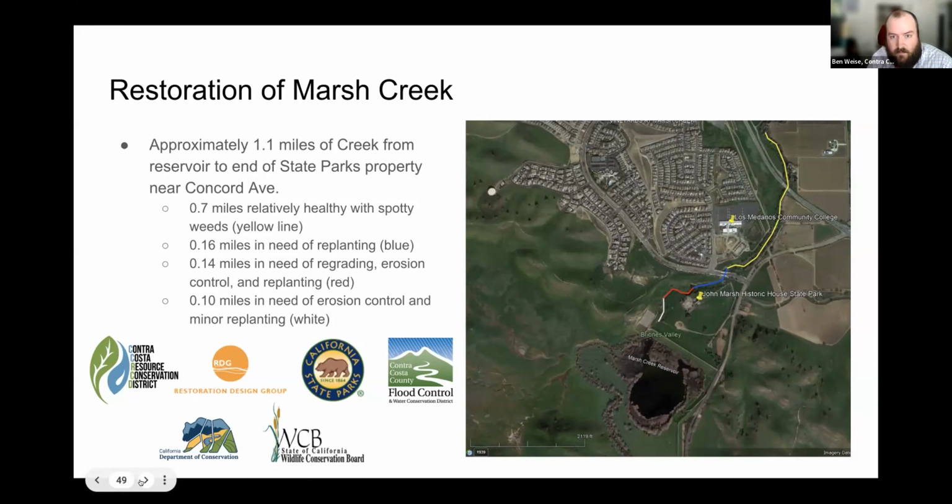So you can see basically the white, red, blue, and yellow lines are the extent of the Marsh Creek from the start of the reservoir, or right where it outlets there. That white line is actually flood control district property. But then the red, blue, and yellow lines are, for the most part, state parks property.